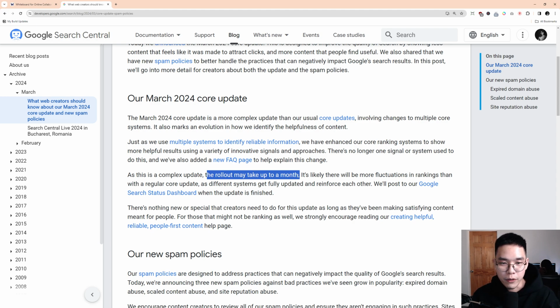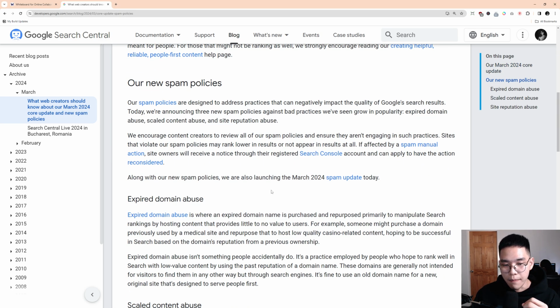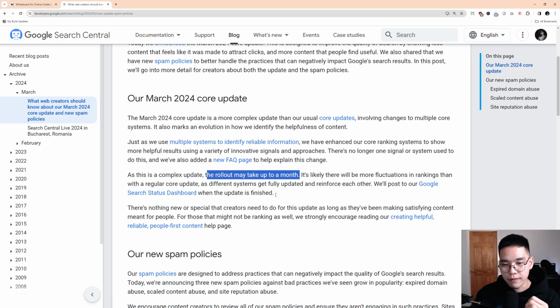I have portfolio sites monetized with affiliates and ads, and they really got impacted as well. So I'm expecting this core update to be just as volatile and really shake up the SERPs.